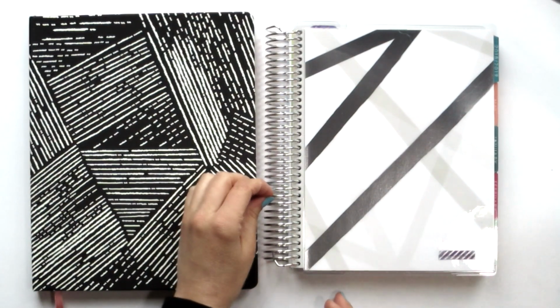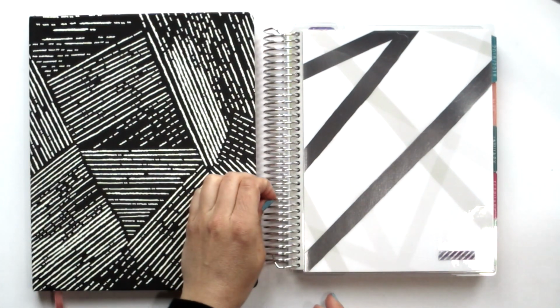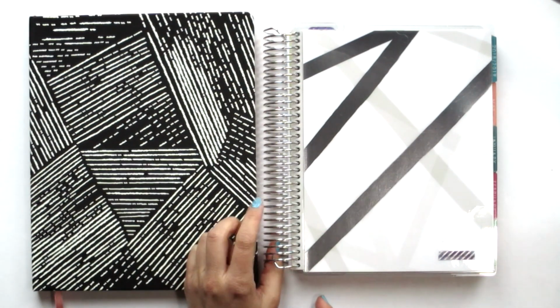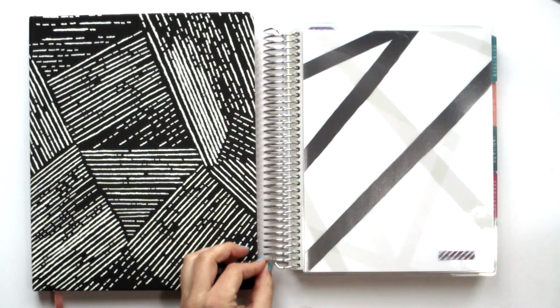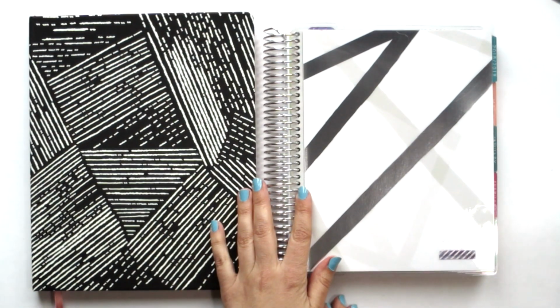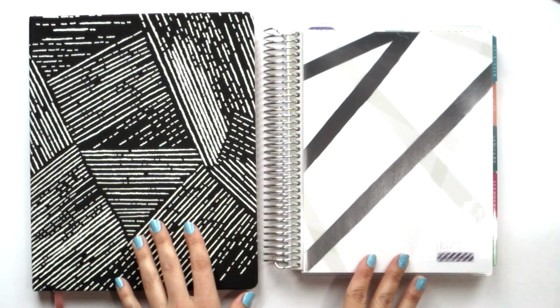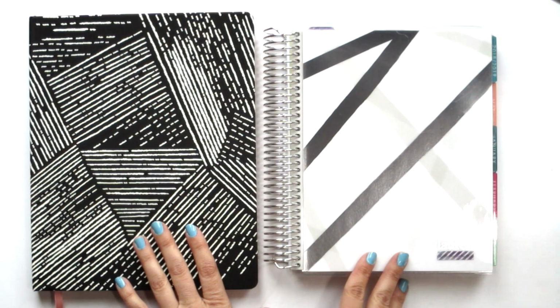The coils on these planners are so thick. These are not the same coils that you're going to get on those cheap little notebooks that they sell at back to school time. These are nice coils. So the planners are made to be durable and to withstand a full year of use. I highly recommend either one depending on which one fits your needs best.